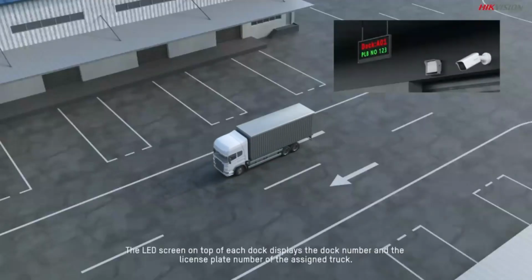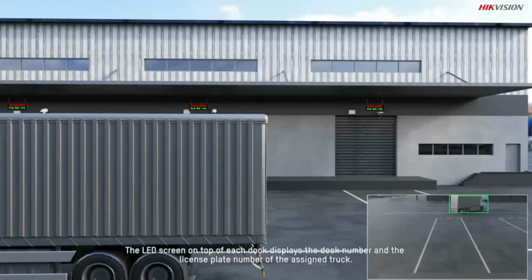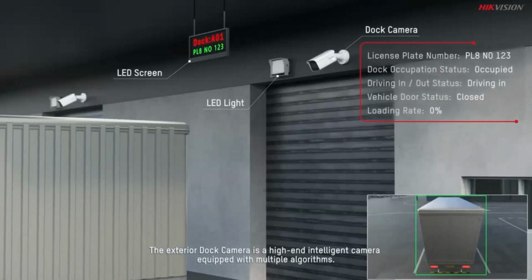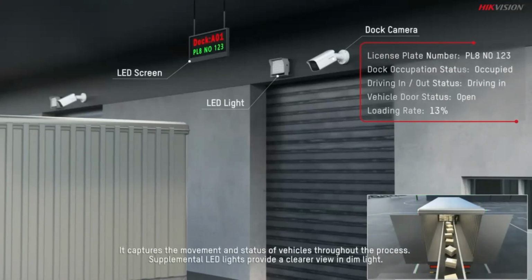The LED screen on top of each dock displays the dock number and the license plate number of the assigned truck. The exterior dock camera is a high-end intelligent camera equipped with multiple algorithms. It captures the movement and status of vehicles throughout the process. Supplemental LED lights provide a clearer view in dim light.